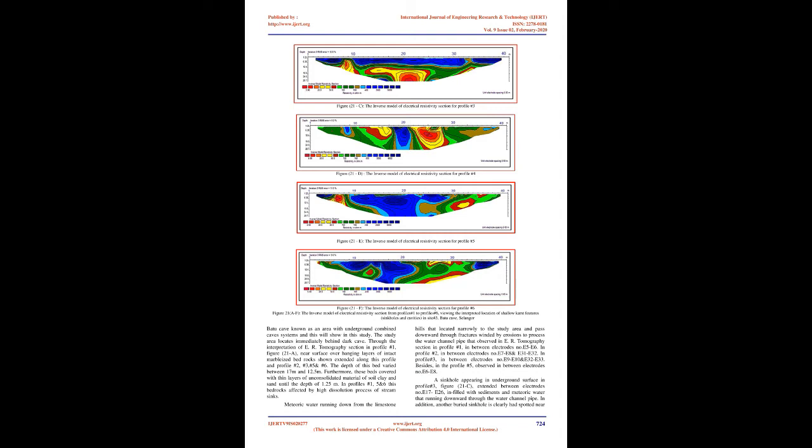8.2 Analysis and interpretation of resistivity profiles data in Site No. 2, Jalan Parlimen. Figure 20A: ER Tomography sections from Profile No. 1 to Profile No. 5, showing the interpreted location of subsurface karst features, sinkholes and cavities in Site No. 2, Jalan Parlimen, Kuala Lumpur. The Kuala Lumpur region is known for near-surface overhanging layers of intact marbleized bedrocks and underground combined cave systems, and this will show in this study area.